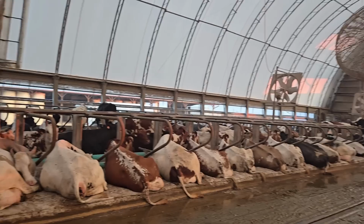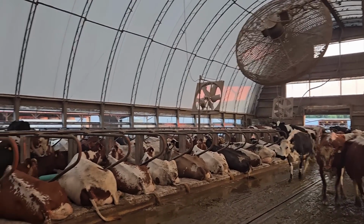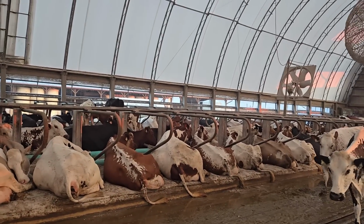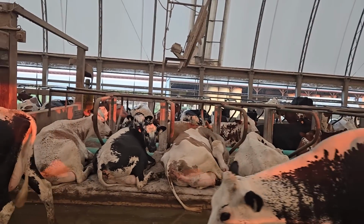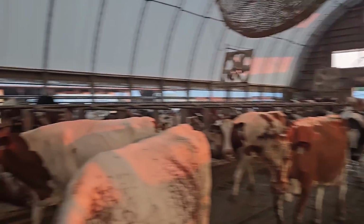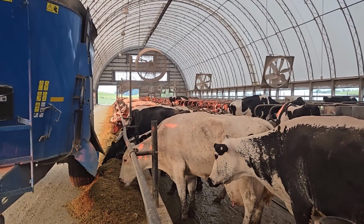But whole row of cows. I think there's 26 stalls in this section here, 26 or 28, and every one of them has a cow laying down except 2, and they just got up to come to eat. I'm in the middle of running the silage out, so all kinds of cows trucking up through here to get some breakfast.